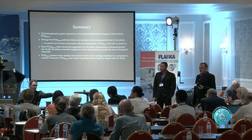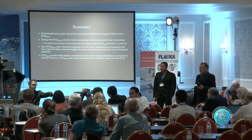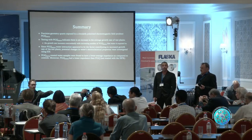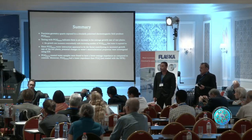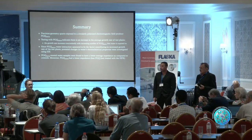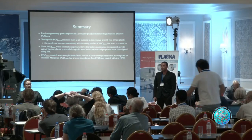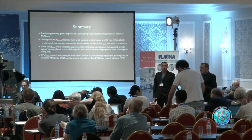Both of them have distilled water in them. On this one side, we have the PGQ MEM crystal, and on this other side, we have just the control water. So we're basically going to take a measurement of each, and we're going to show the differential. And I'll let William take it from there.